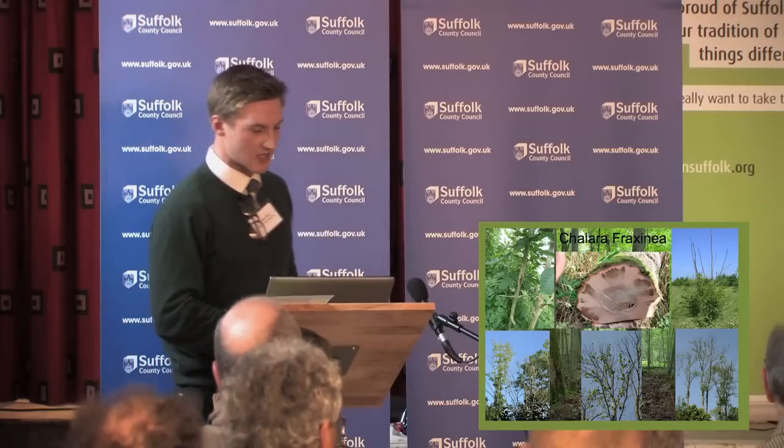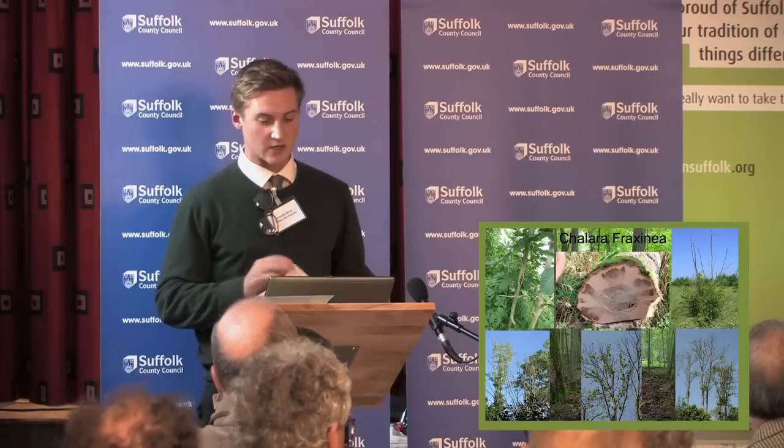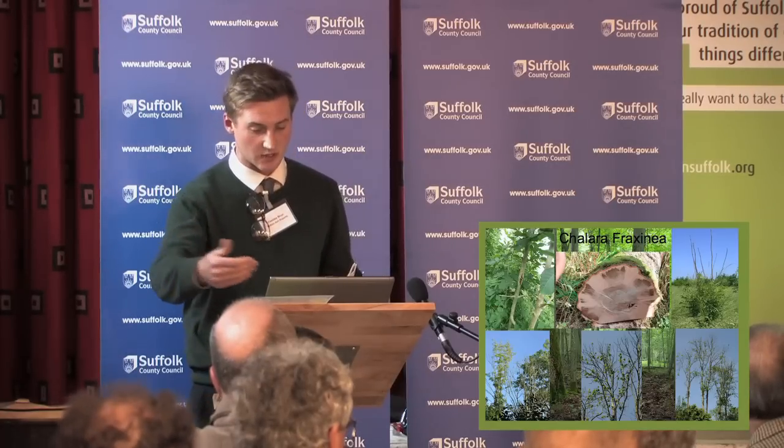Here are some graphic images to scare you all of Chalara in action. The top left and top right are much more familiar in the UK. The top middle is quite a mature tree, and that is a good example of the discoloration that Chalara can cause as it travels through the butt and renders it firewood only.